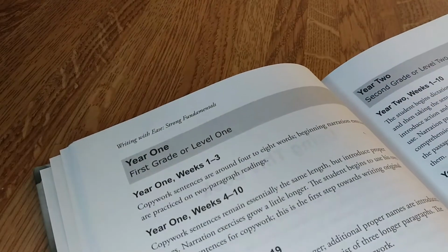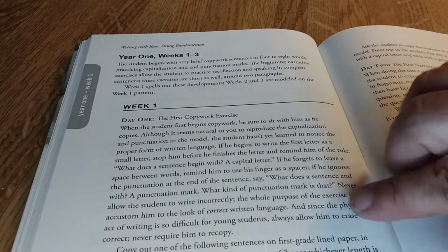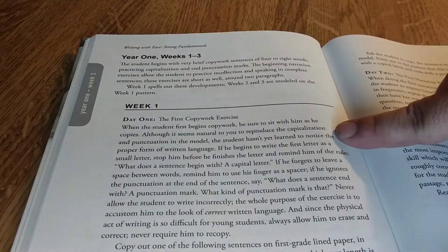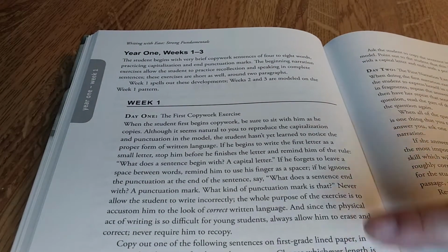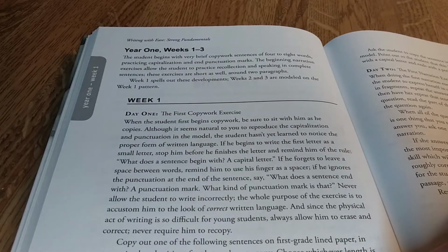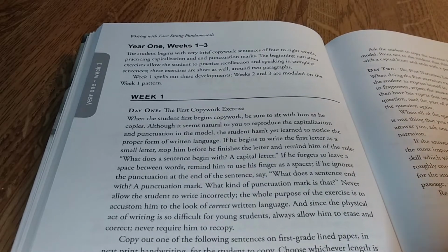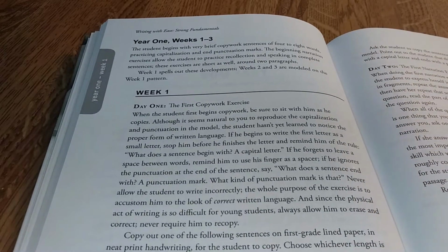Now, if we flip, I'm just going to try and jump here. Here is week 1, and day 1 is the first copywork exercise. And it tells you what to do and how to help them and when to stop them. And it wants you to stop them before they finish making the mistake. And then here's your sentences. And here it tells you to explain that they come from Little House in the Big Woods.